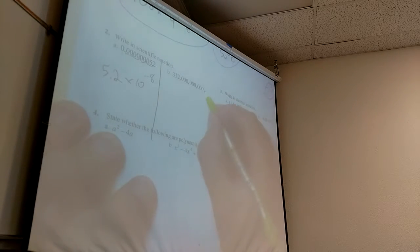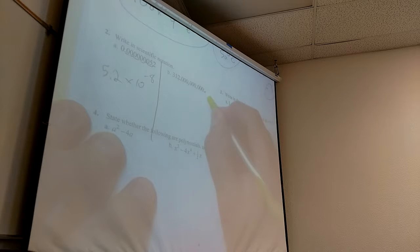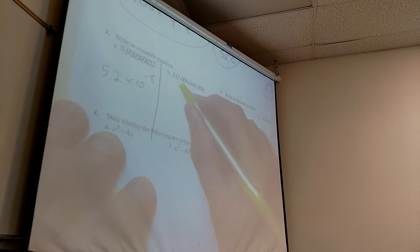So this guy is grouped beautifully. 3. Because it starts at the end. The decimal for a whole number is at the end. I always get somebody who puts it somewhere randomly and starts moving it around. No. It's at the end. 3, 6, 9, 10, 11.